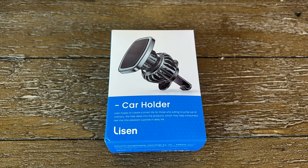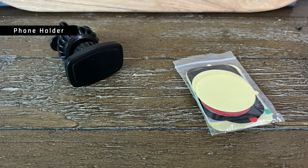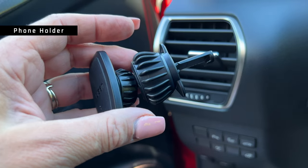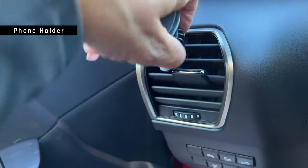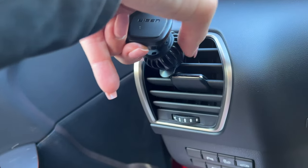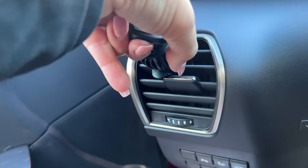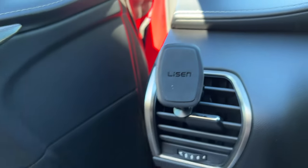Okay, so I felt it was time to look at phone holders again for cars. And I found this one that was highly reviewed and I gave it a try. It is nice because it's magnetic, and a lot of our phones are magnetic now, and there's an option if your phone's not magnetic, but it installed super easy on my vent in several places, and it tilts different directions.